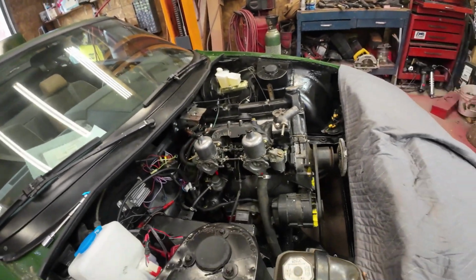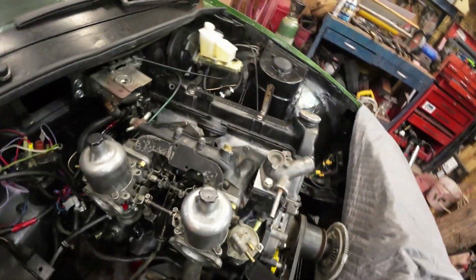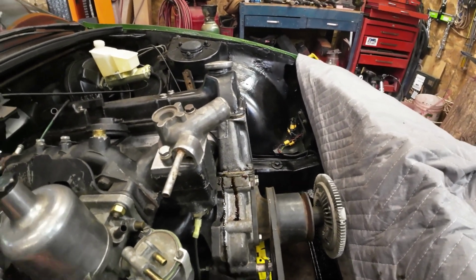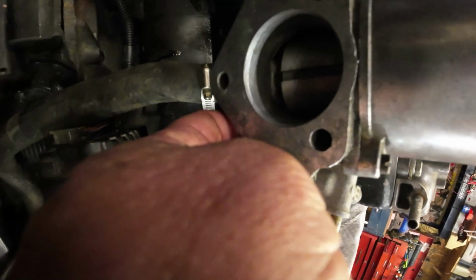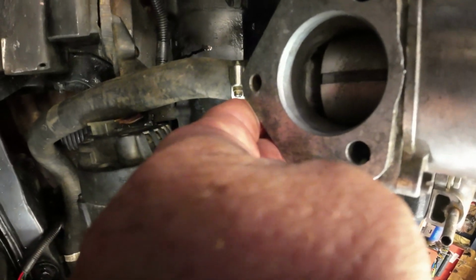Now the way it says in the book is that it's got a little button over here somewhere. Where's that little button? There's a button somewhere. Right here. See this button right here? You just push that little button up in it, and it opens the, see that? It pushes that up a bit.